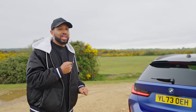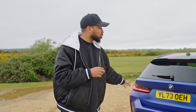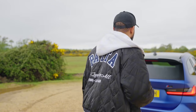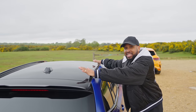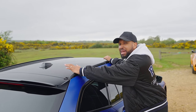In this form, it is Competition only. When you get a Touring, you cannot get it in the regular M3 form. That means it comes standard with BMW xDrive and a whole load of other things that I'll get to later on. If there's one issue that I have with the looks, it is this vast void of a roof. Much like the picturesque heathlands of the New Forest, it works, but you just wish there was something else there to make it a bit more exciting.